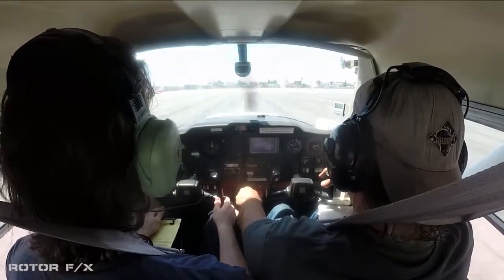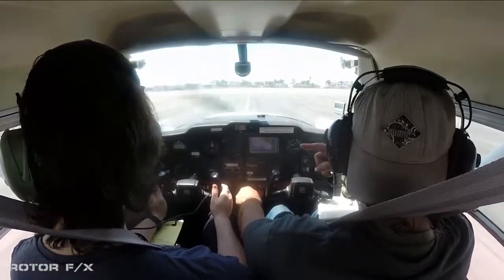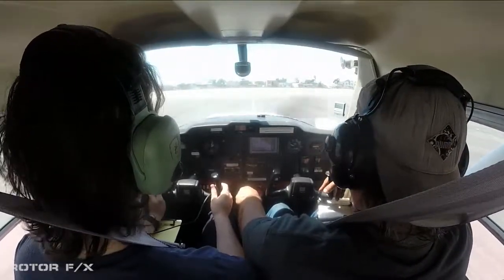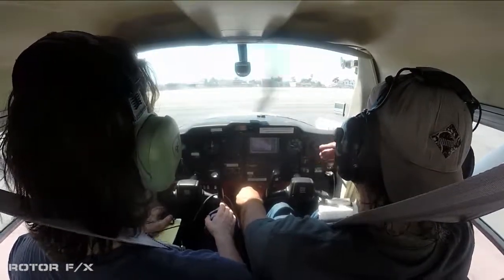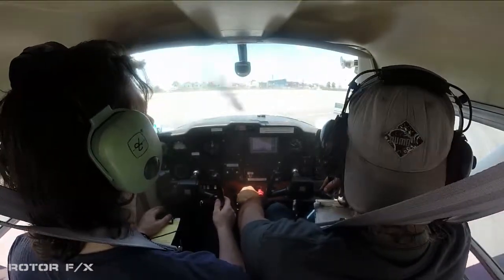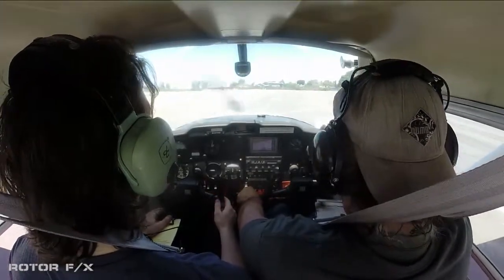Now look this way to make sure no airplane is coming in. No airplane is coming in. Good. You're going to take the right turn at the split point. You're going to press your right foot to follow the line. Okay. Go for it. Hold us on this line.